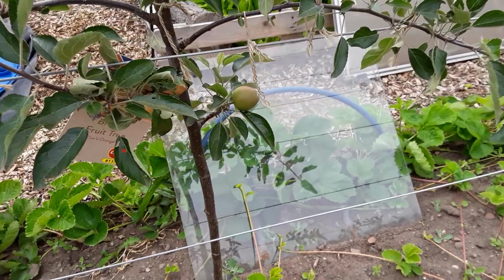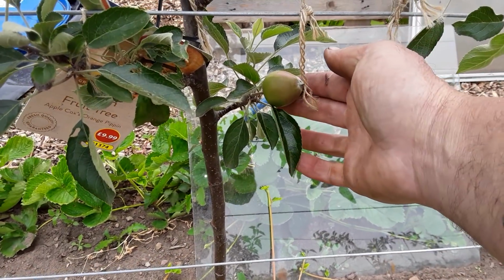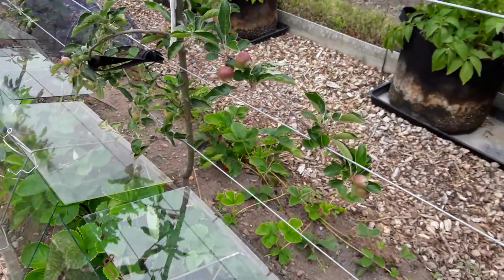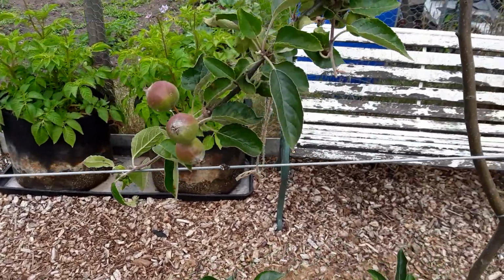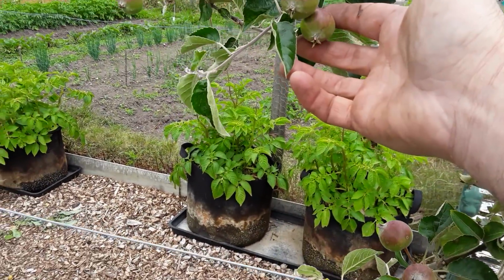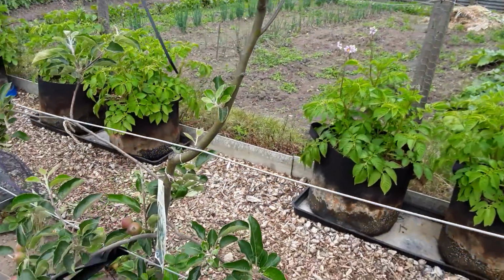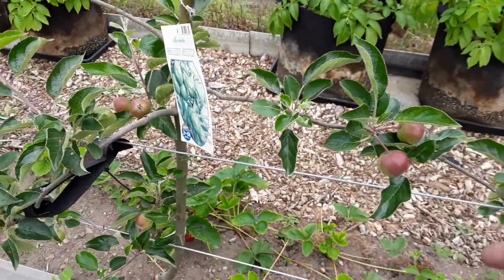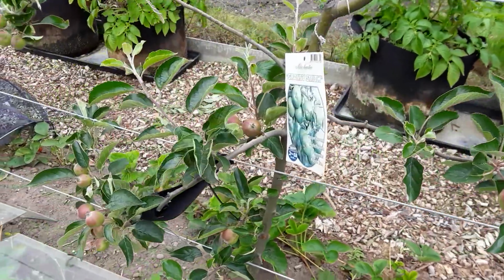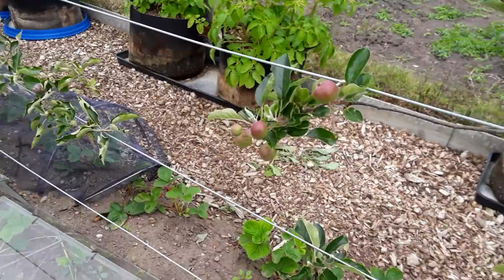Not going to show you all the fruit trees, but this is the Braeburn. There's a single apple on there, so that will be staying, and we've had quite a few drop off on the other varieties that we're not quite sure about yet, so I'll probably leave it another week and then restrict the whole tree to maybe four fruits.